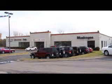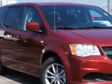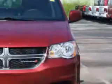Riverside Autoplex is Oklahoma's low price leader, proud to offer the best deals on new Dodge, Chrysler, Jeep, Chevrolet, GMC, Buick, Ford, and Honda. Riverside Autoplex of Muskogee knows you want more in a car. You expect the best from your vehicle.